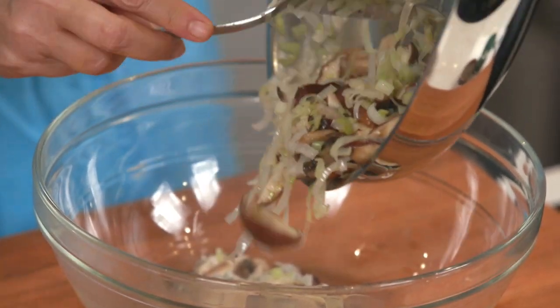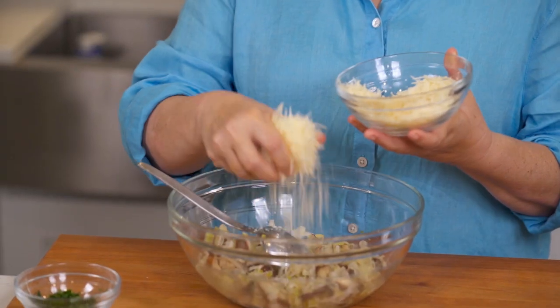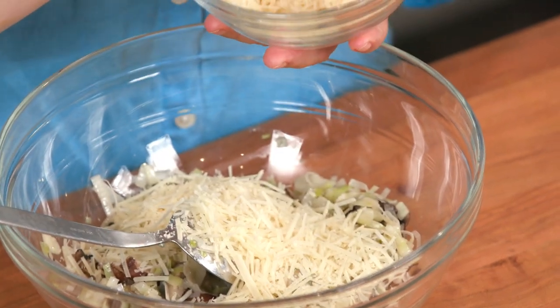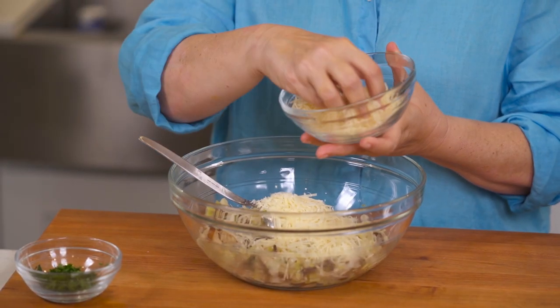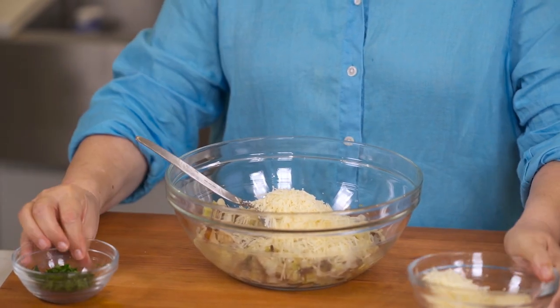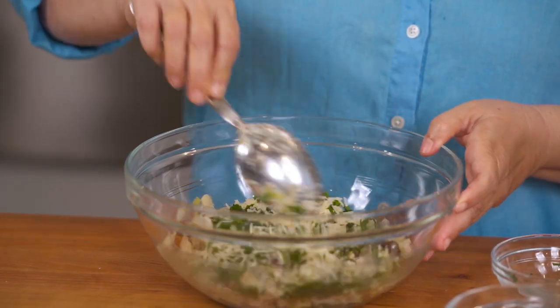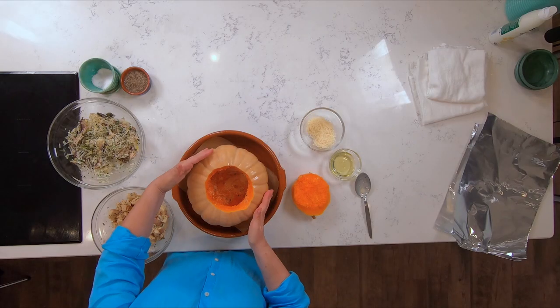So now I'm gonna add some good, high quality shredded Parmesan cheese to this, about a cup. And I'm gonna leave out just a handful to go on the very top before I put the pumpkin in the oven. I'm also going to add some finely chopped flat leaf parsley. And now it's time to stuff the pumpkin.